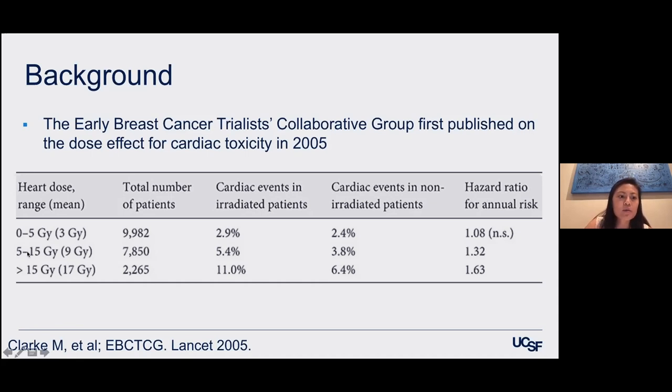It goes from zero all the way to over 15 gray. This is a really important column, primarily because I want to let you guys know that we hardly ever give radiation in the 5 to 15 gray range. And we almost never, in fact, I've never seen it, give radiation over 15 gray.